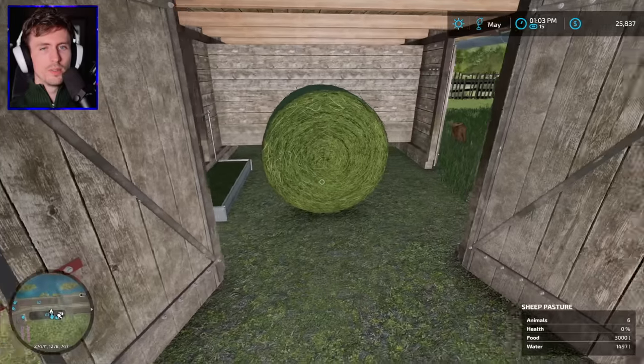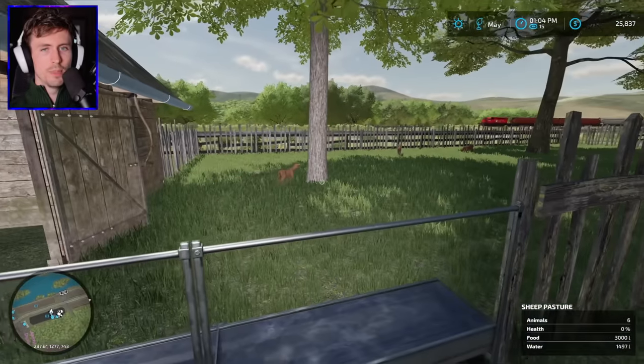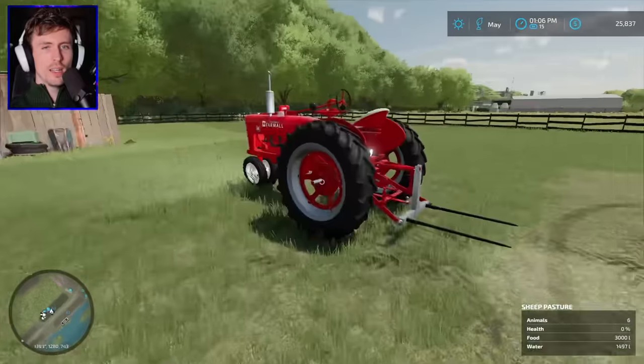I don't know. But we're going to leave them with that big old bale so they can just keep gnawing on that. Ain't that right, little fellas? The biggest bale for your tiny little bodies. And they got water, so they should be happy enough for now.